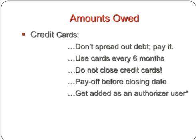Final thing, authorized user. This is a great trick. Basically, you can find a parent or a family member or someone like that that can add you on as an authorized user to their credit card. And what that'll do is that'll report to your credit as if it were your account. You'll benefit from all the good payment history, the high limits, the low balances, all the history, everything. So it's a great tool, especially if you're trying to build credit.